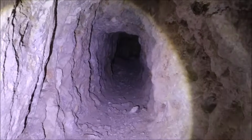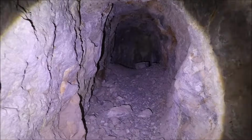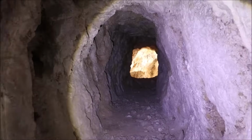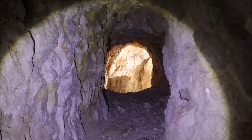Possibly to hold a lantern. And I think this faces out. That's the end of this tunnel. So let's continue, go back to the other side of this operation and see those other mines above.